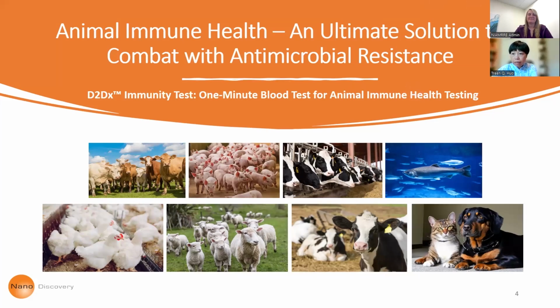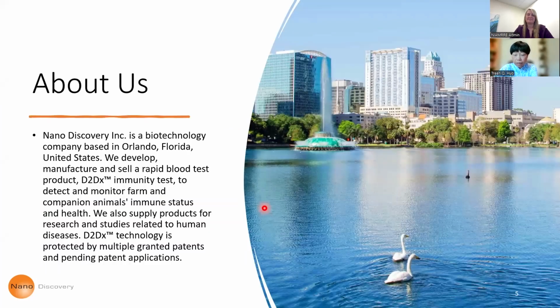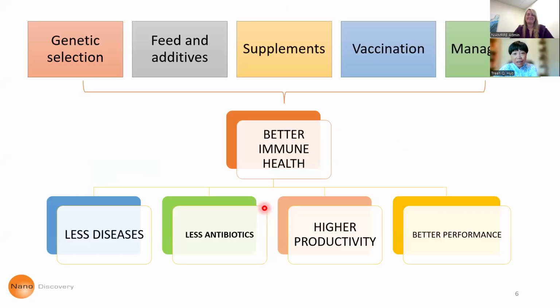So Nano Discovery, we're a small startup company. I hope to take the opportunity today to tell you exactly what we do, what is a D2DX immunity test. So far, the test has already been applied to all the animals I presented here. As Nicole mentioned, we're located in beautiful Orlando. We have a lot of fun here, except the summer is a little hard, of course. So now I'm going to get to the point.